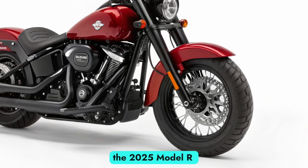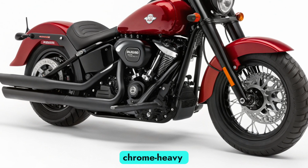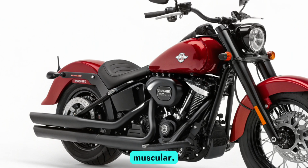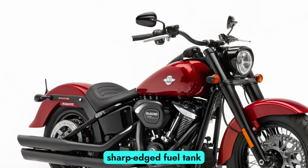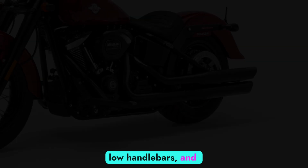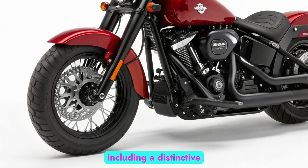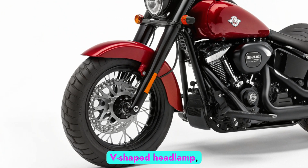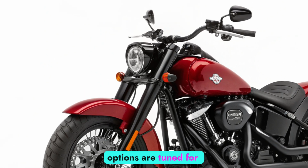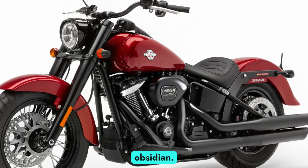From the first look, the 2025 Model R screams rebellion. Forget the chrome-heavy cruisers of the past. This bike is minimalistic yet muscular. You get a compact, sharp-edged fuel tank, high tail section, low handlebars, and a naked front that exposes its power. LED lighting all around, including a distinctive V-shaped headlamp, gives the bike a futuristic identity. Even the paint options are tuned for adrenaline: racing orange, stealth gray, and matte obsidian.